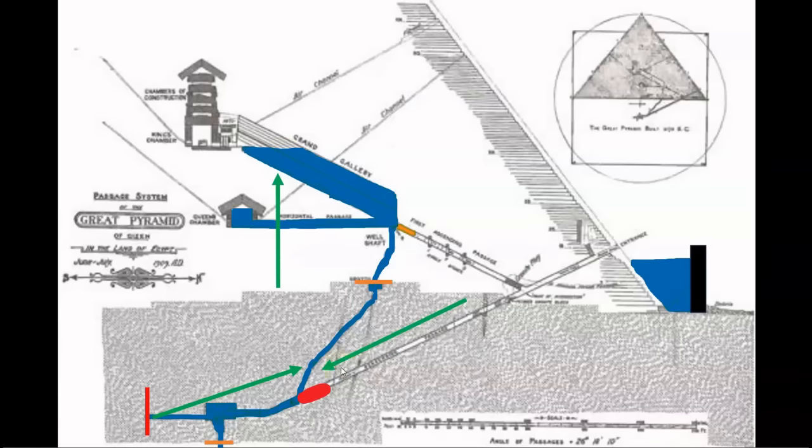When the pumping stops pushing water up through the well shaft, the water pressure from above will close this one-way valve, thus maintaining the water level in the reaction chamber system.